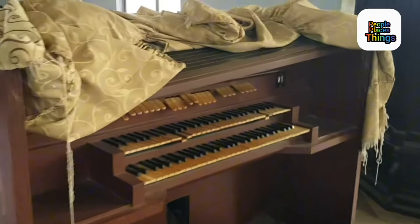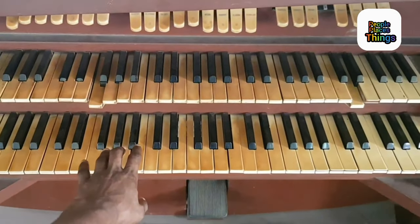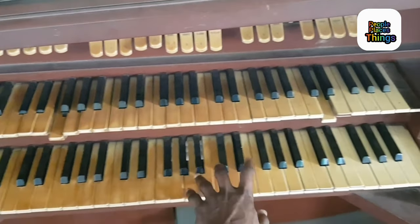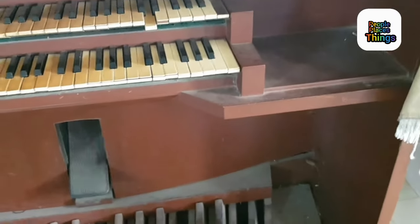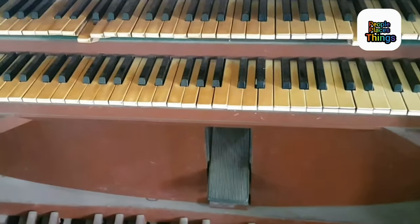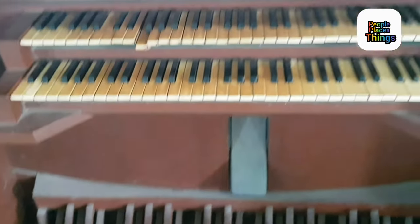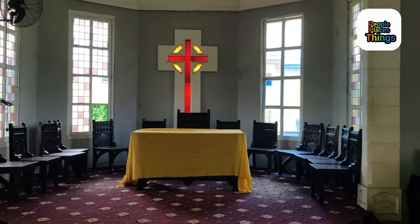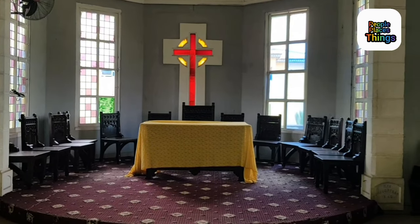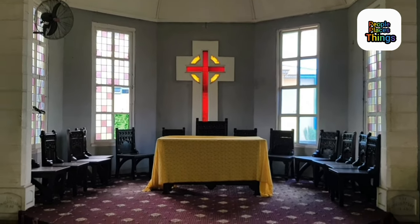I had to touch the keys, of course. Some of them are worn out, but for the beauty and for sightseeing, this keyboard and grand piano was still left here. I had to touch with my leg and my hands to feel. Okay, that was me touching the pedals with my leg. Also, then I went further to see where the choir sat and the seats for the men of God. It was an amazing time inside this building.